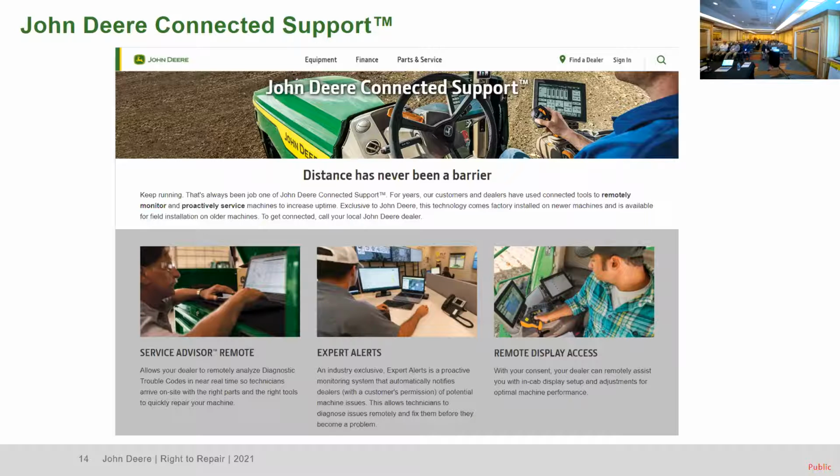Service Advisor Remote is Service Advisor that lets our techs, from another place than at your machine, dial into your machine with Service Advisor, pull codes, clear codes, send software, and do remote diagnostics. A lot of times they can do remote diagnostics, come with the right part, and make that a one-trip repair instead of a two-trip repair of going, figuring out what the problem is, and going back and getting the part and installing the part. So expert alerts is, yes.